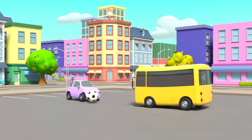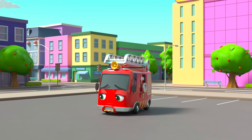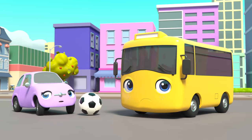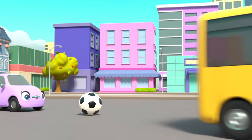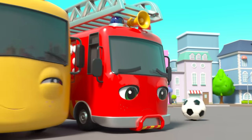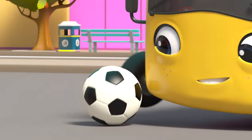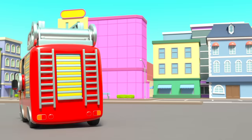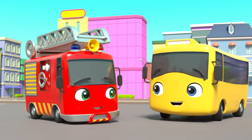At break time, Buster and Scout are playing. Aw, poor Ash has no friends to play with. But Buster and Scout have an idea. Ash can play with them. They're friends now after all. Now they're all playing together. Whoa, good shot, Ash. It's so nice to make new friends.